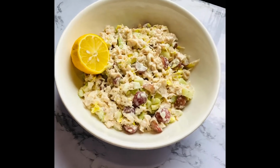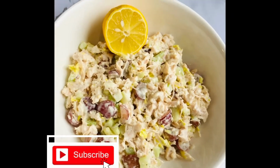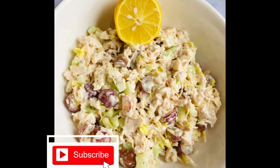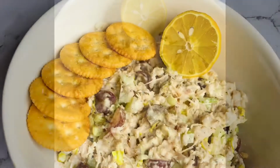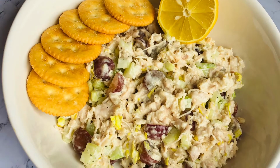You can also add onions or green onions in this dish. It's very good. We like to eat this just with Ritz crackers or club crackers. It's also delicious on croissant or bread as a sandwich.